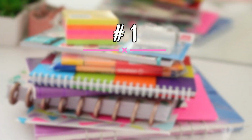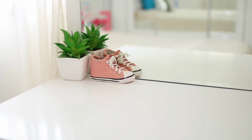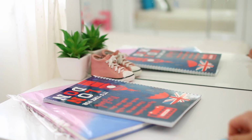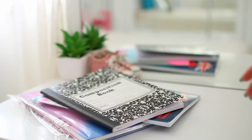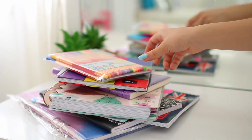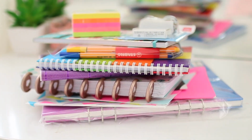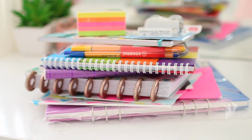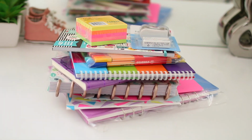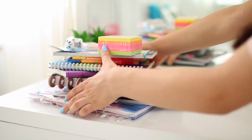The first mistake has to do with back to school shopping. So a lot of students like to shop before school actually starts, and because they don't know what exactly they're going to need, they end up buying a ton of stuff and spend a ton of money. And then later when they go back to school, their professors request certain items that they haven't bought, and then that costs even more money, and in the end that's just not a good situation.